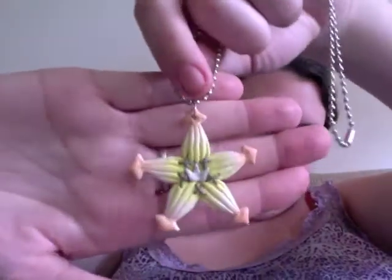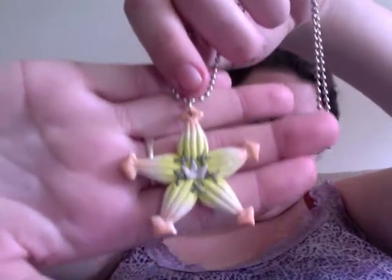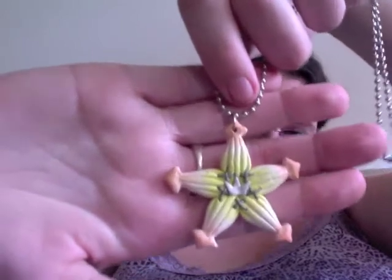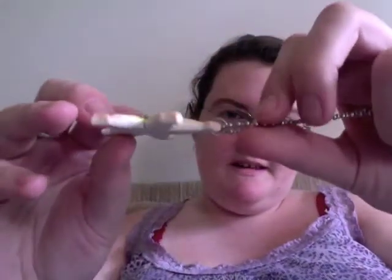My next and last clay piece is from Kingdom Hearts, and I did use a tutorial for this, but then I changed the final outlook, so I hope that's okay. But I have a Wayfinder. It's all clay.